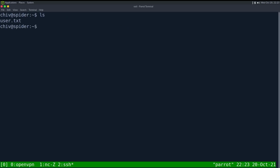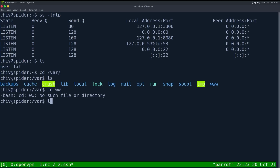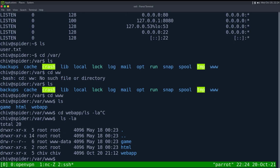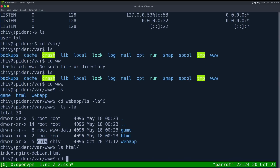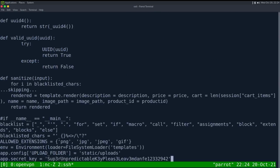Okay, now we're SSH'd. So let's look at what else is here. We could do MySQL. So the website was in /var/www. And the other thing we find interesting is there's 8080. There's also game. So we have a second application, it looks like. We ls -la. Game is owned by root. Web app is owned by chiv. And html is empty. So if I go in webapp, we can go back into the app.